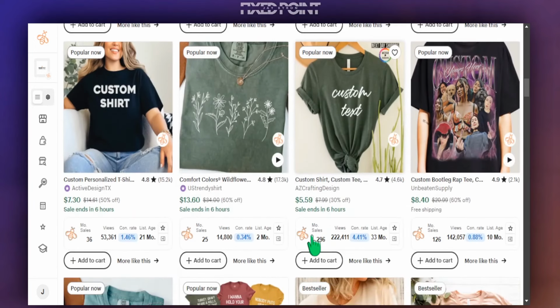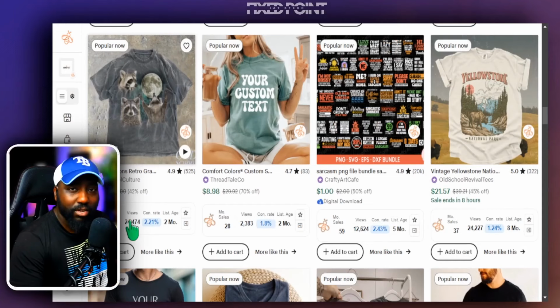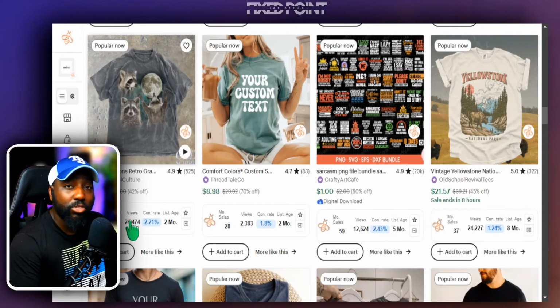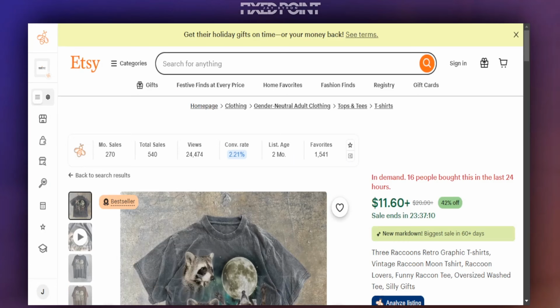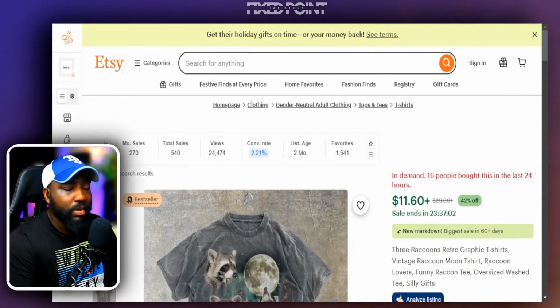And so when we scroll down here, this product here has received 270 sales just in the last 30 days. And this product has only been around for 2 months. So there's something about this product that is doing well, but more specifically, there is a keyword that can help us drive traffic to our product as well. So when we open up this product here, again, we're here to learn, not to necessarily copy from this listing, but I just want to share with you how something so macro niche can drive in amazing sales here.